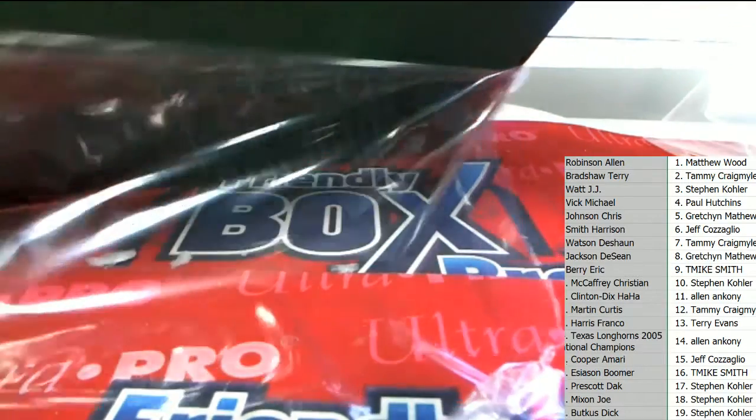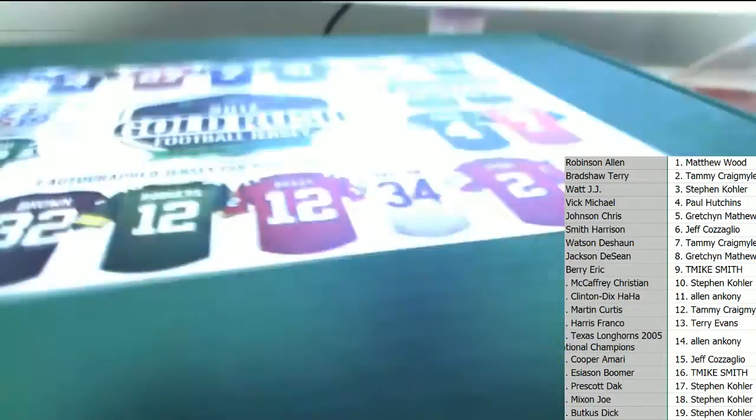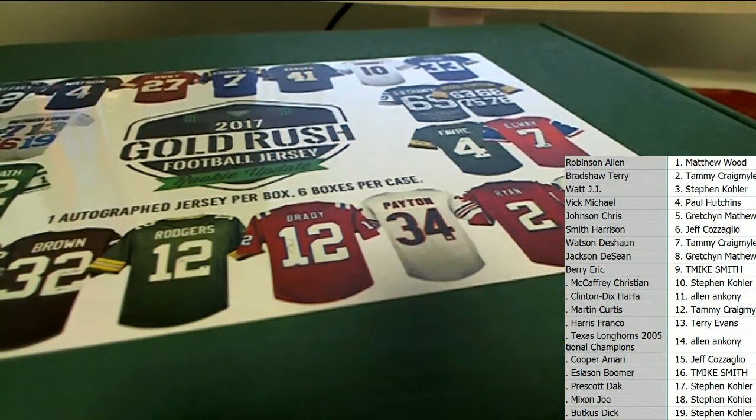Time for an autographed jersey, everyone. Jersey 30. Good luck in the rip. Hope you hit big.